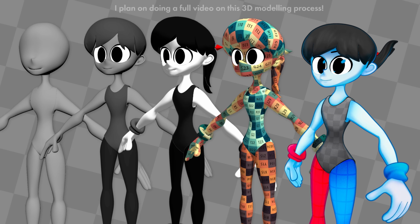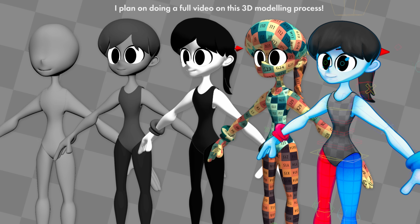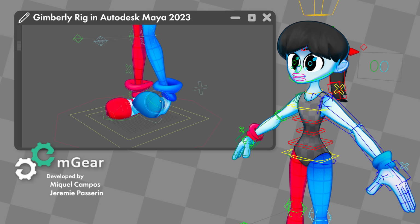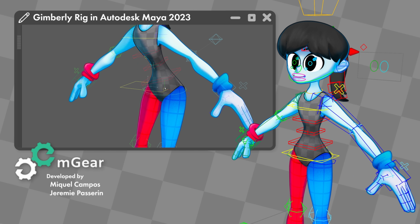Anyways, when it came to the final model and rig, she wasn't too difficult to put together. I use an auto-rigging framework called MGear that is an absolute godsend for Maya users, so a lot of the features she uses are based on features found in MGear.